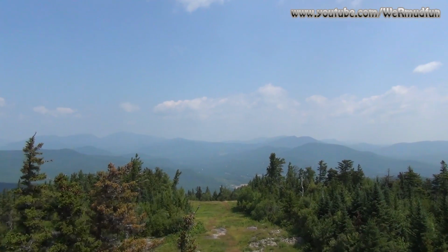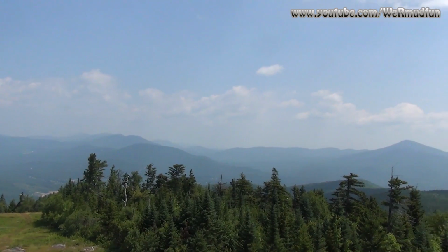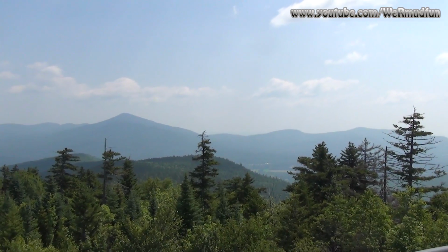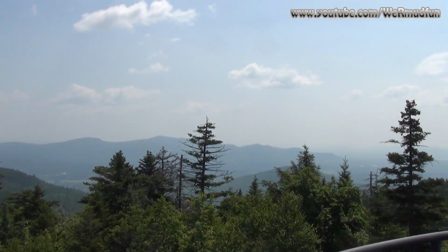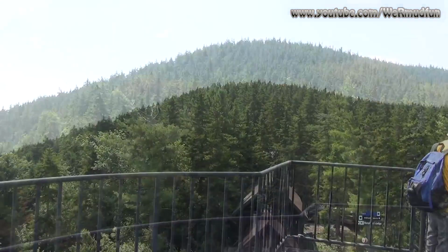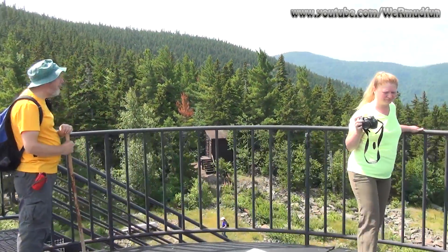And in case you're wondering where Attitash gets its name from, Moses Sweetser. He named it in his White Mountain Guide for the Indian name meaning blueberries that grow on mountain slopes. Walking up ski slopes is not fun. That's our destination, Little Attitash. There's John, there's Cheryl, they're almost there.